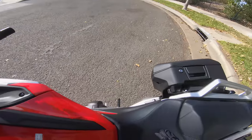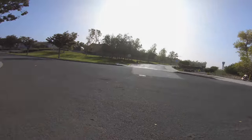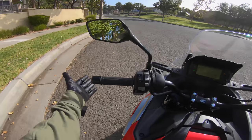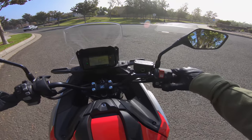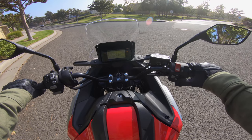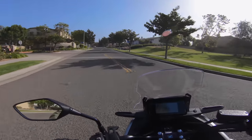745cc parallel twin. Super mellow. Kind of like a tractor. We'll talk about that as we get on the road. Now, we got the DCT transmission. No clutch lever, no shift lever down there. What you're gonna do to throw this thing in gear is you're gonna click this little D button over here on the right handlebar, and now we're in drive. And we're off to the Motorcyclist headquarters.